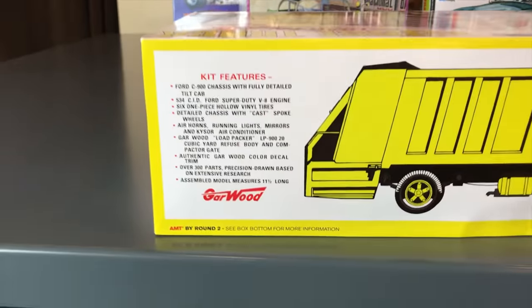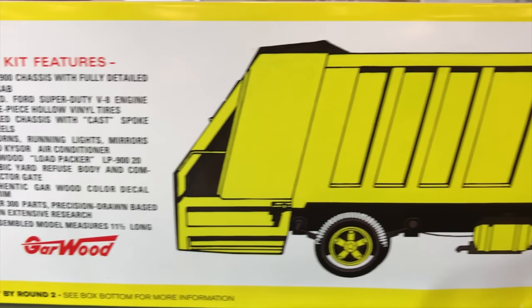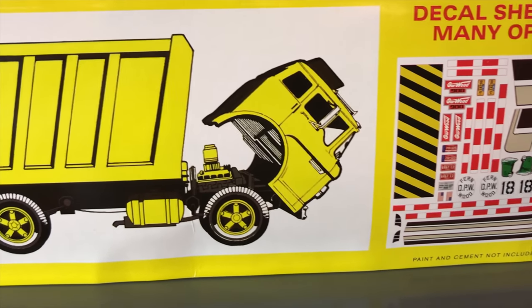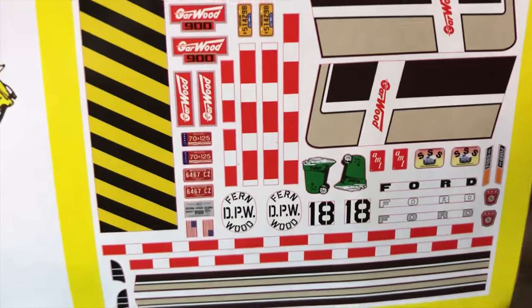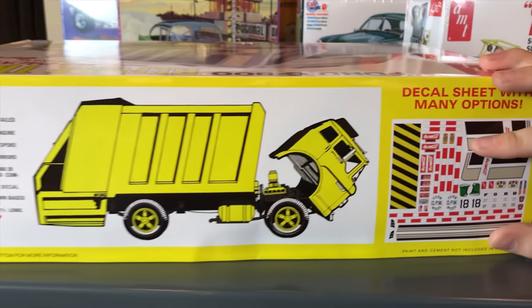So you can see here on the side some of the features with this kit. It's got the tilt cab in the front for that C900. It's got the load packer unit in the back and has a ton of features. There's a piston that moves so you can set it up compacting the trash. There's a ton of features. It's got this huge decal sheet on it here.